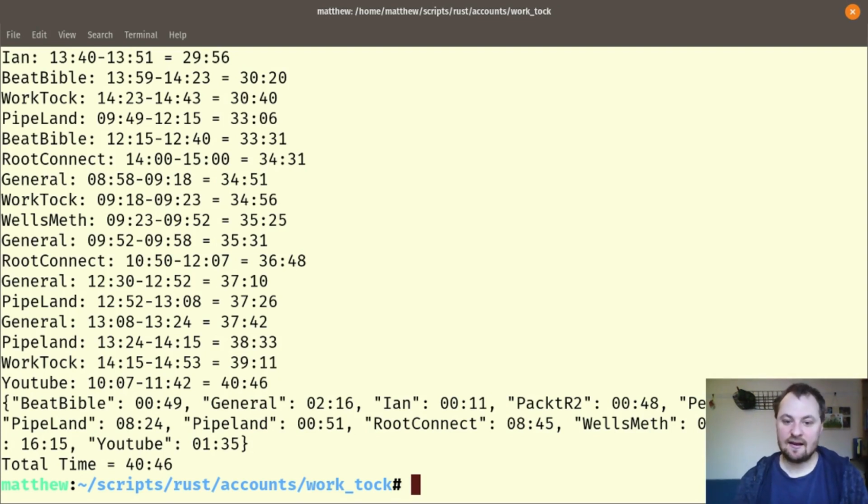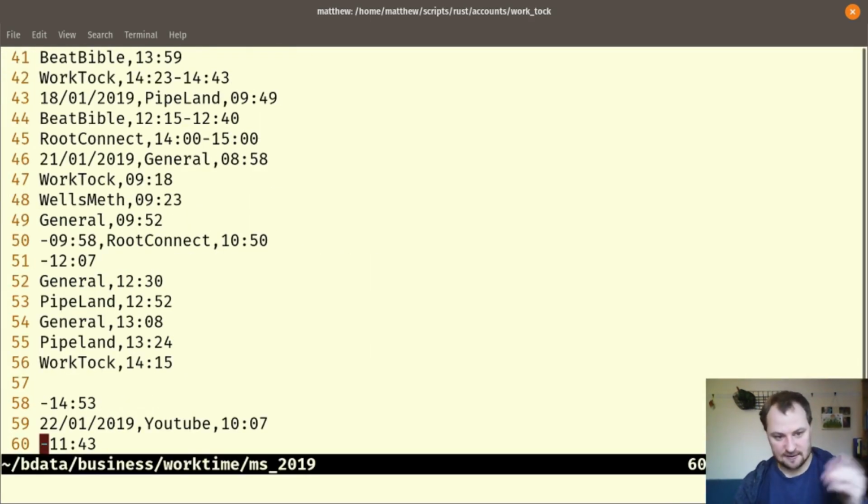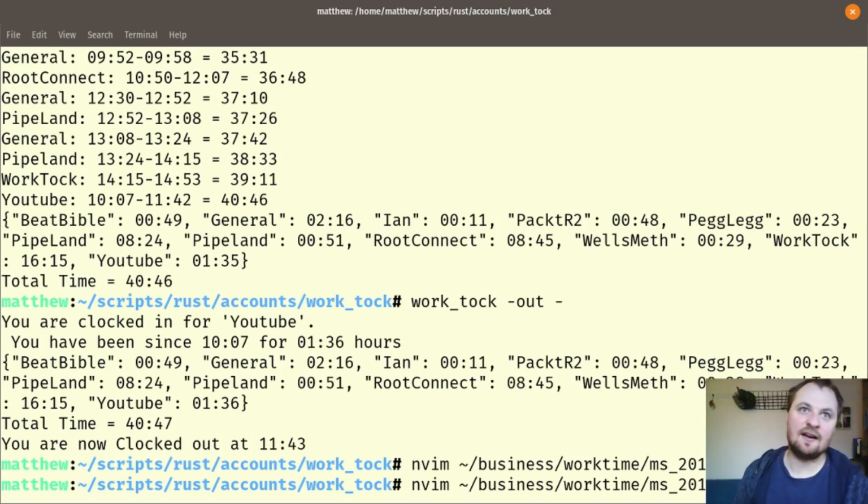And I can actually clock out, right? Work talk dash out, and if I just put a dash, that's now I've just clocked out. So if I am at the end there, it says I clocked out at 11:43. Didn't really want to, so I'll just delete that. And basically I just made it only ever append to the end of the file. I didn't want to make any weird things happen.